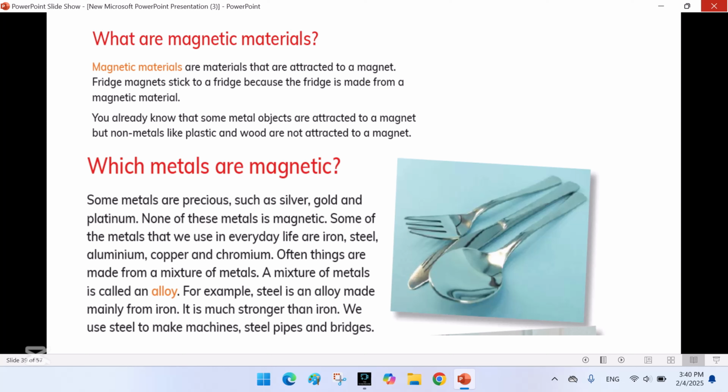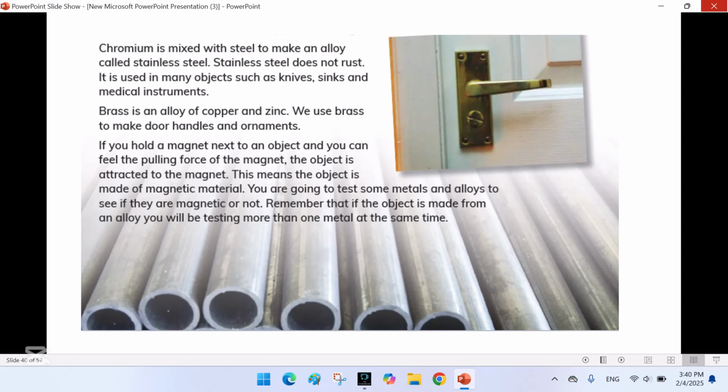We use steel to make machines, steel pipes, and bridges. Chromium is mixed with steel to make an alloy called stainless steel. Stainless steel does not rust. It is used in many objects such as knives, sinks, and medical instruments. Brass is an alloy of copper and zinc. We use brass to make door handles and ornaments.